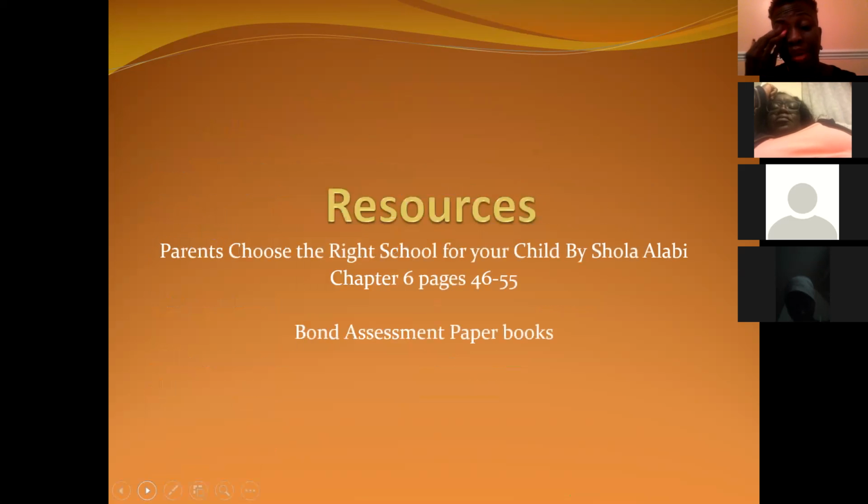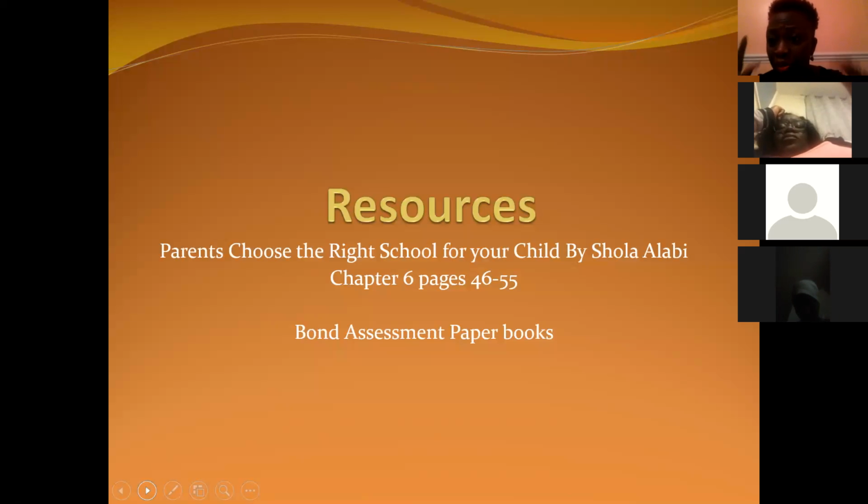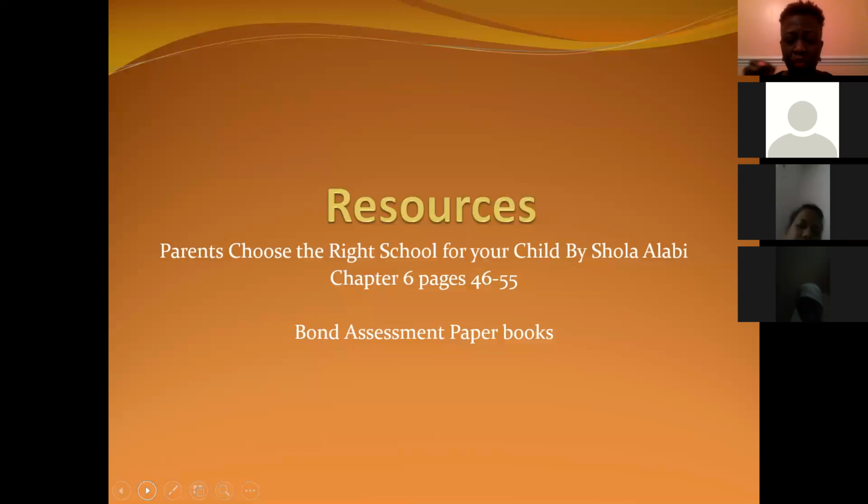Okay, so I just identified some resources, which is what I've shared with us. My book, which we all have a copy of, has the relevant pages, and all of these skills can be applied. You can actually get quite a lot of this from the Bond assessment paper books, and I know that there were quite a number of questions with regards to those yesterday inside the group. These are for the maths, the red books. And I know that Sonia did share some of those within the WhatsApp group.